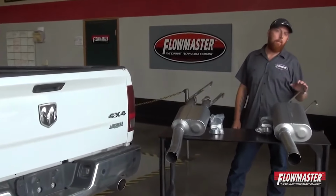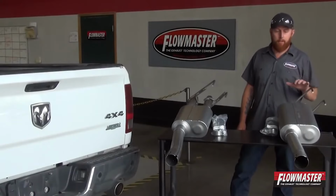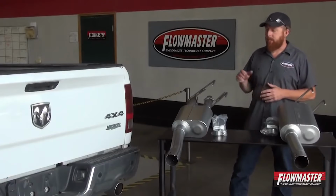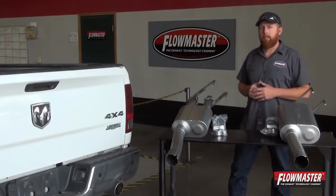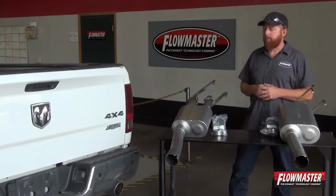The American Thunder is going to have a moderate exterior sound with a moderate interior tone. This is a good daily driver system. For the guy that wants it really loud, we got you covered. We got the Outlaw system. It's going to have an aggressive exterior sound with an aggressive interior tone.